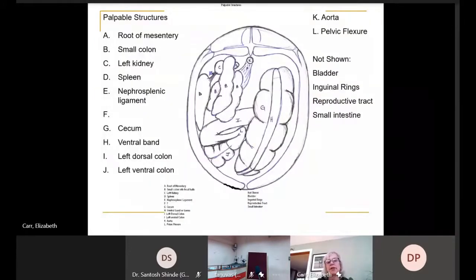Again, this is a hind view, so this is a cross-section looking into the GI tract, into the abdomen, for what you can palpate. So again, I would go in, I would palpate the aorta dorsally, I would swing over and palpate the kidney, which is kind of this structure hidden here. I may palpate large bowel over here or small colon, spleen, pelvic flexure, bladder is not shown, and uterus not shown. And then the cecum is over on the right.